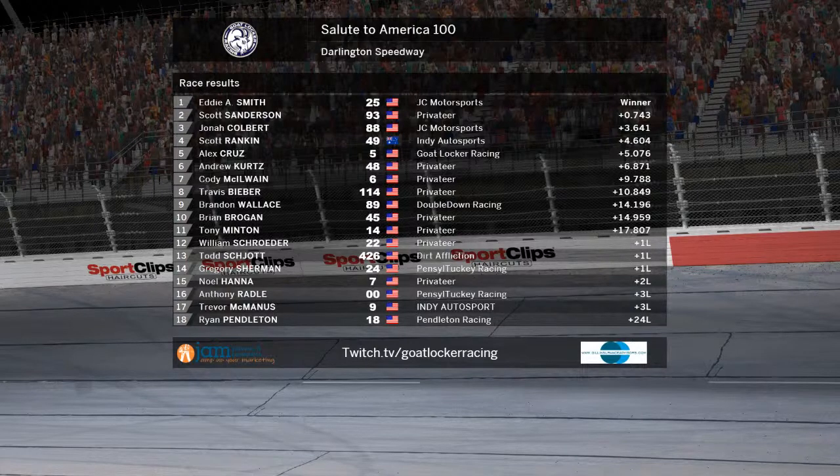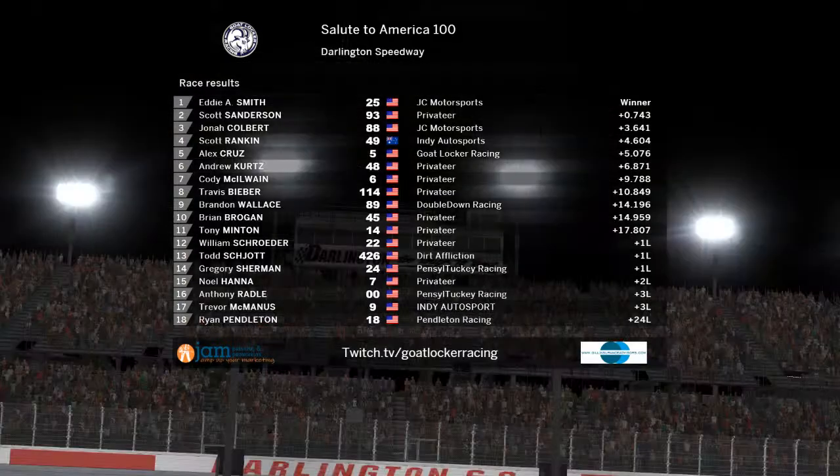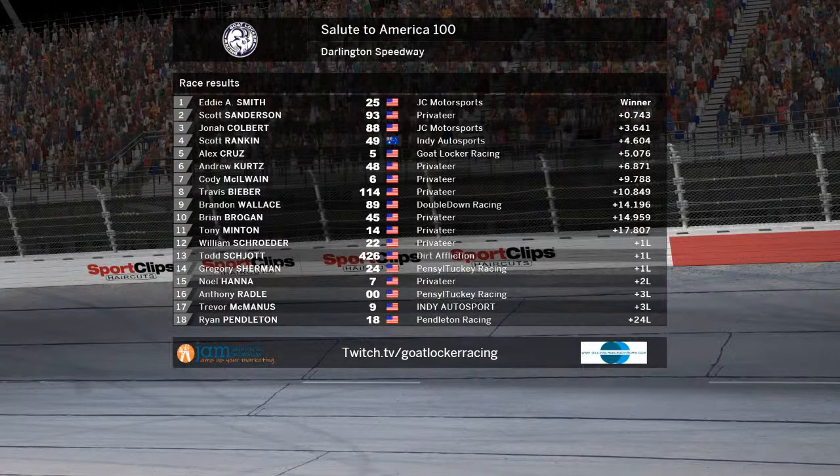Number 9, coming in 9th, the 89 of Brandon Wallace. And Brian Brogan coming in a solid top 10 finish. That New York Islanders paint scheme. Still got 10th place despite that. And 11th, we got Tony Minton. 12th, William Schroeder. 13th, Todd Schott. 14th, we got Uncle Greggy. 15th, Noel Hanna. 16th, Anthony Radel.